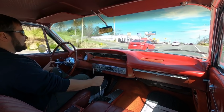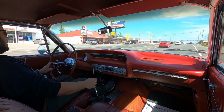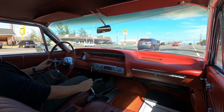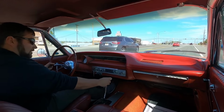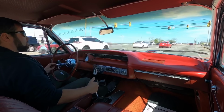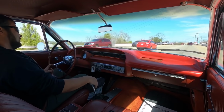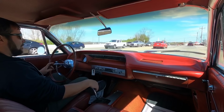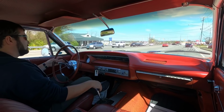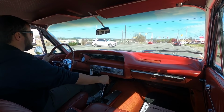Let's go ahead and hit the brakes here. I feel pretty good. Not too bad. I don't want to confuse her pulling out. Got good pickup. Not too bad at all. And that steering, for no power steering, it's got the right amount of play. It feels pretty good. Turn signals popping up on the dash there on both sides.